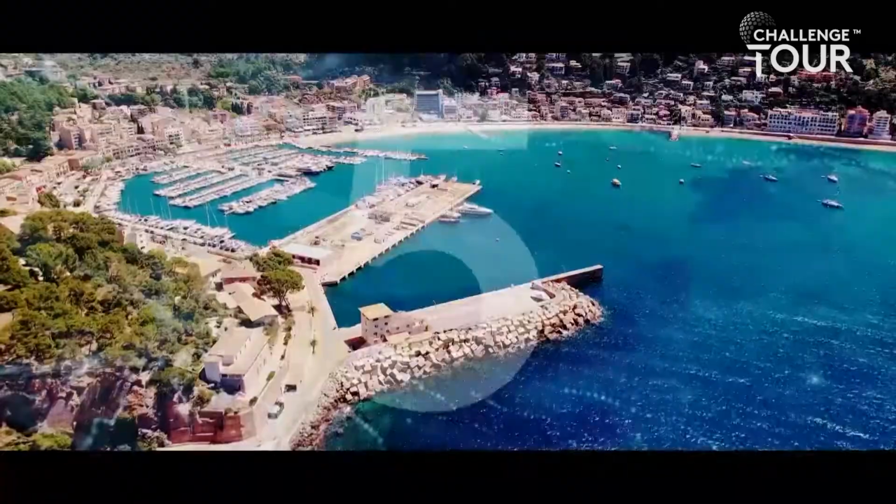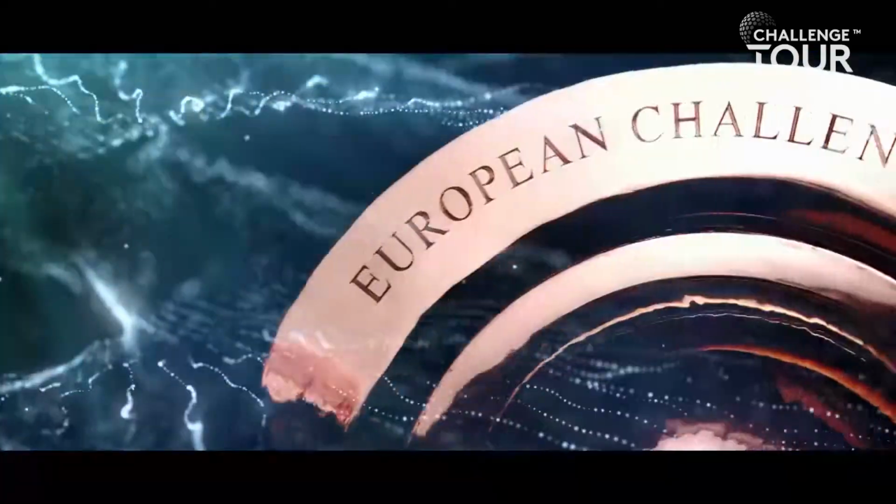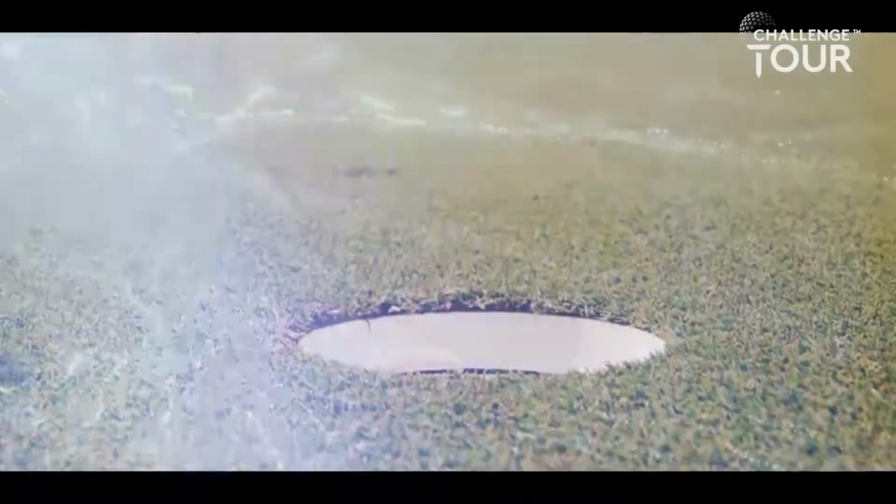Finish the season in the top 20 on the Road to Mallorca rankings and secure a golden ticket to the DP World Tour. That's the dream shared by all who compete on the Challenge Tour.